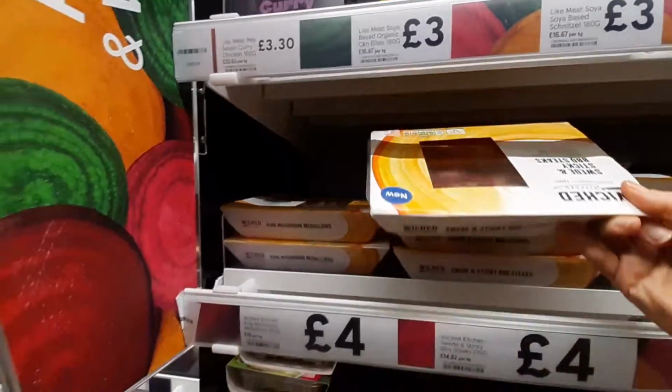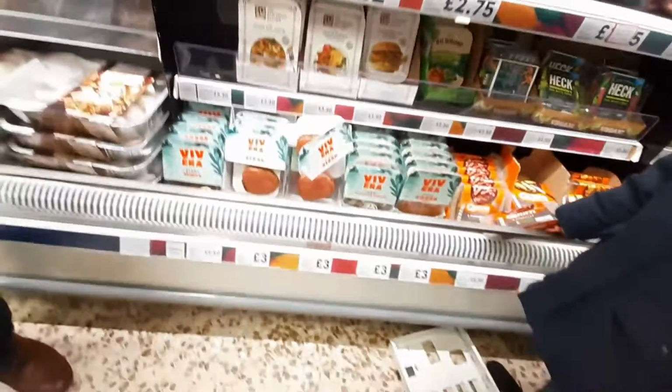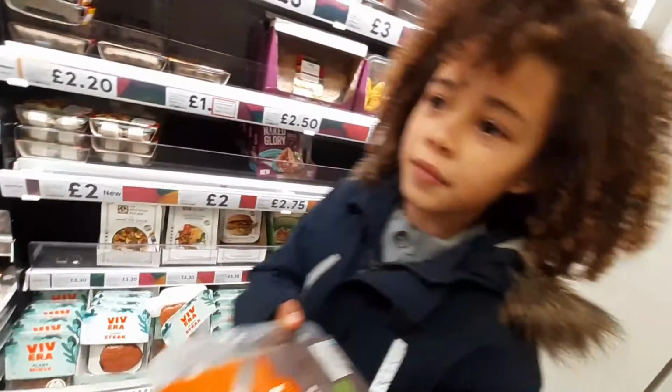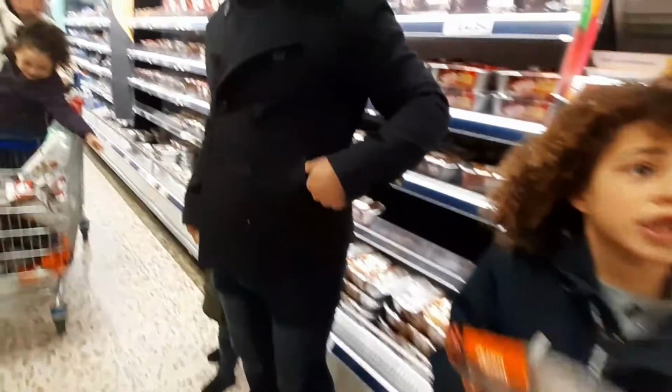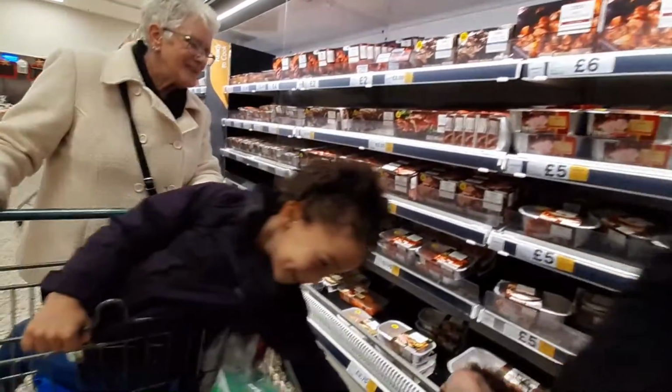So look, they've got the Wicked range here, sweet and sticky barbecue steaks. I think they might be made out of jackfruit. And so they've got a big massive wide variety of frozen items and fresh in the vegan section. And then we've had those, I don't even know how you pronounce it, Vieira, I think it is, steaks. They're made out of soy at the bottom, and they are quite nice.